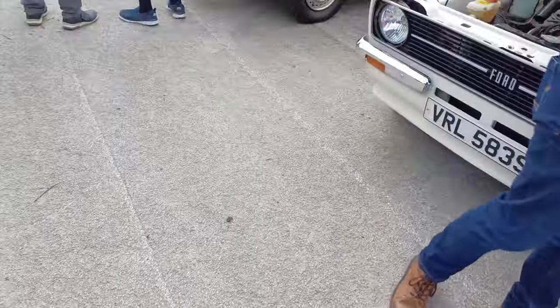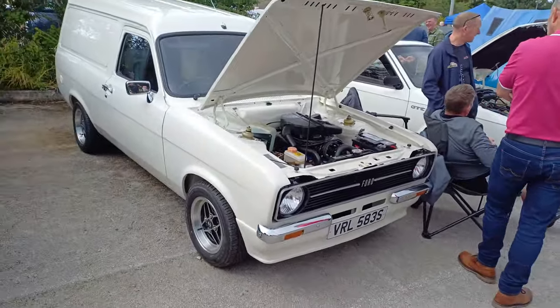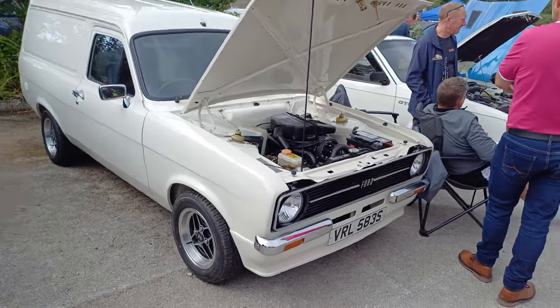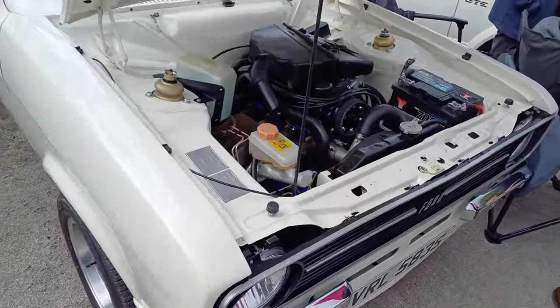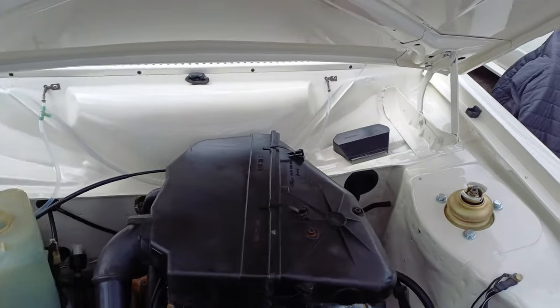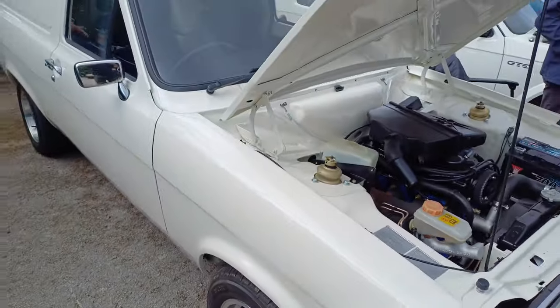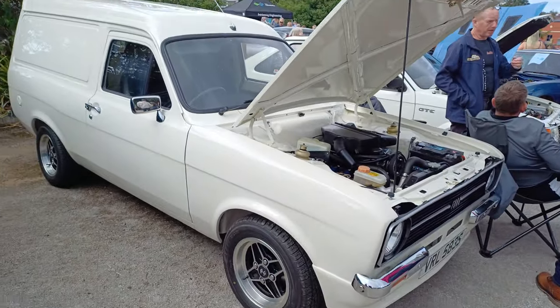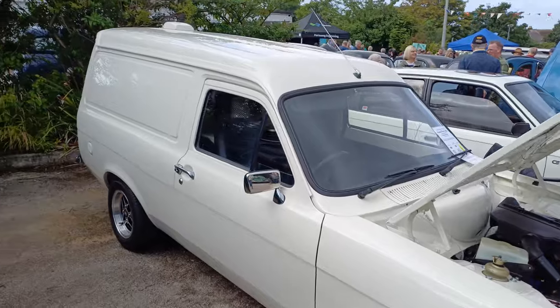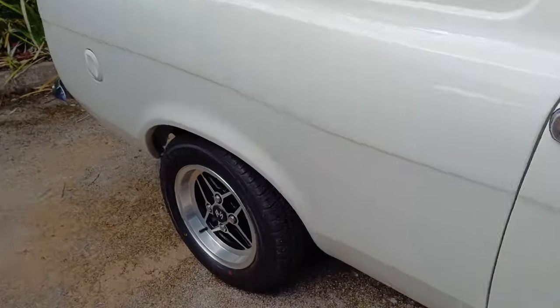Now, this is one of my favourites, the Mark 2 van. We all drove these many a time. That is really clean in there. Puts Oddy to shame. I really can't wait to get Oddy in the garage and get him all sorted out into show condition. Some nice RS wheels on that.